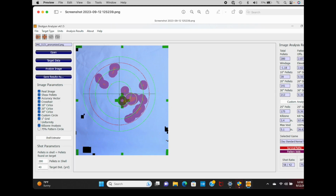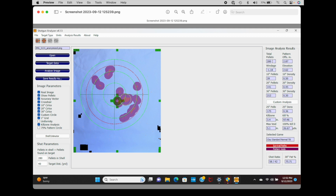This was the second target. 280 pellets hit the target. The pattern was a little bit more centered on the paper. And you can read the results for yourself and examine at your leisure. The purple areas on each of the patterns are areas where there are no pellets and where a standard target at normal tilt could slip through and not be hit by a pellet.